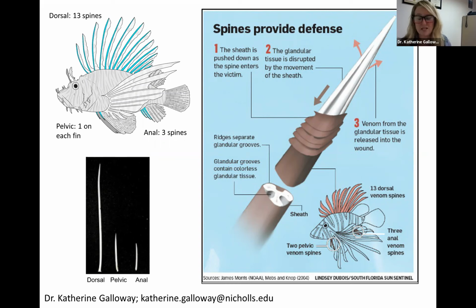Lionfish, particularly this species on the top left, Pterois volitans, has 18 venomous spines that you can see labeled. It has 13 on the top dorsal fin, 3 on the back anal fin, and 1 on each pelvic fin. And you can see on the bottom left the relative lengths of all these spines compared to one another. As you can see in the picture on the right, lionfish spines are solid, they're not hollow. And this is another common misconception.